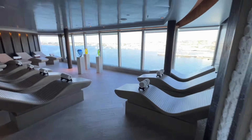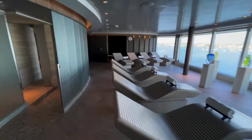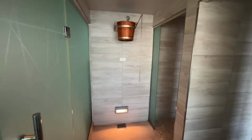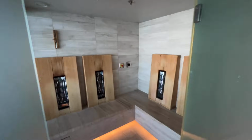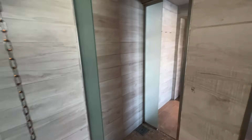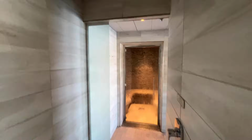And here's the thermal spa area. As you can see, they've got the warm stone loungers for you to relax in with a beautiful view. They've got those cold water dump buckets to cool yourself off. This is an infrared sauna where the lights heat you up, and they've got the sensory showers.